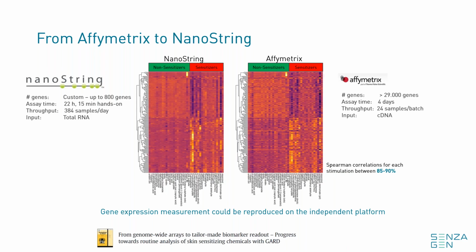Therefore, what we do after we found a biomarker signature is that we transfer the genes to another hybridization-based platform that is called NanoString. The benefits here are, of course, because we can do the analysis in 24 hours with only 15 minutes hands-on time, and we can simultaneously increase the sample throughput to 384 samples per day. What you see in this picture is a comparison between the Affymetrix microarray data and the novel NanoString data. As you can see, the gene expression measurements could be readily reproduced and validated on the NanoString platform, demonstrating that the genomic biomarker signature is a stable and fixed biological endpoint, independent of the technological means used for gene expression measurements.